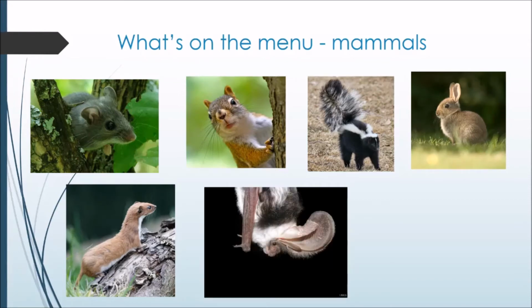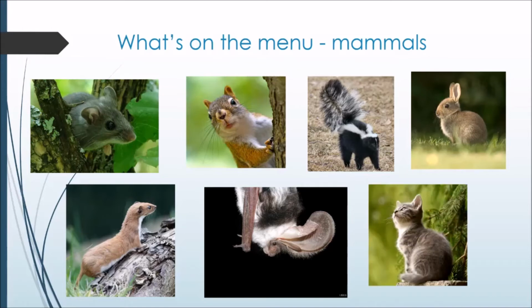Owls will prey on bats. Bats are pretty good at avoiding owls, but they're all out at the same time flying around. So in some areas, owls can be a significant predator for bats. And unfortunately, some of the big owls can also prey on cats and small dogs. So if you do have a cat, it's a really good idea to try and keep them inside at night. And if you have a small dog, try and keep it close to you because they will occasionally go for pets.